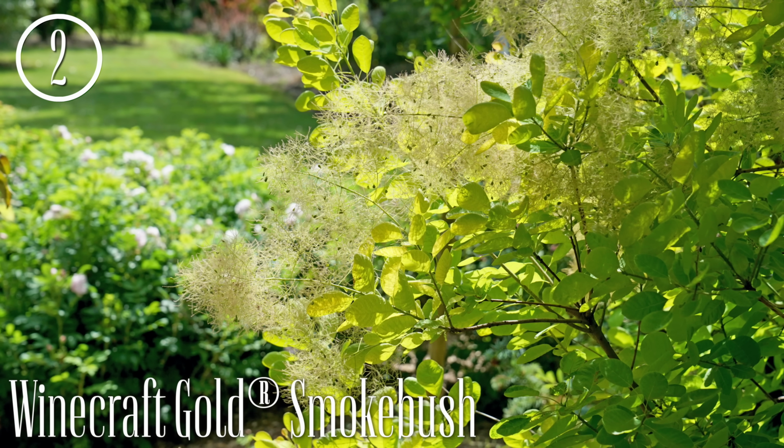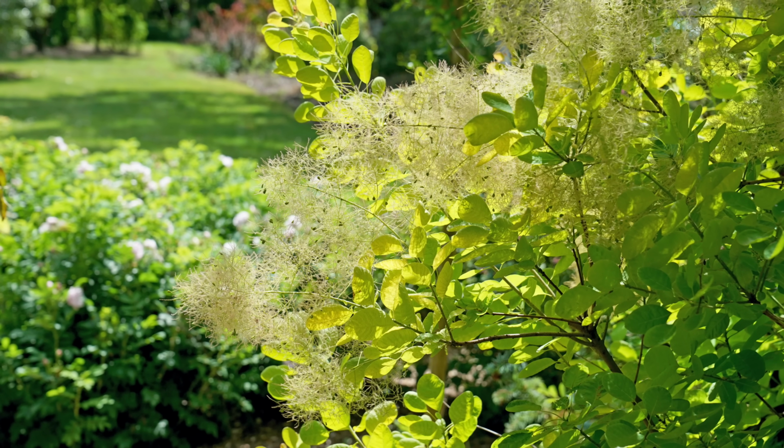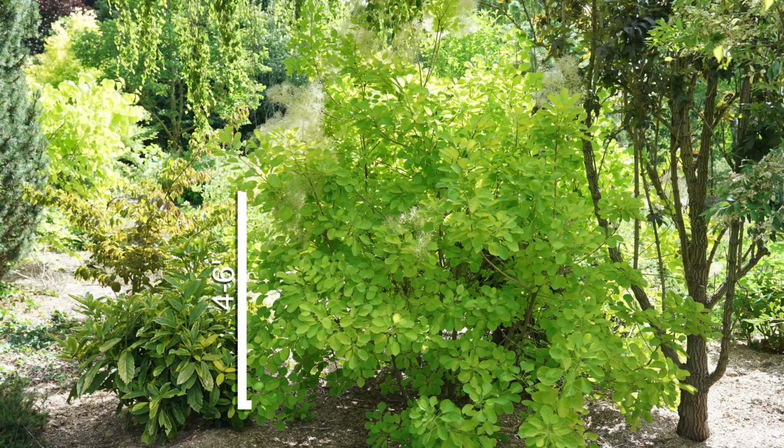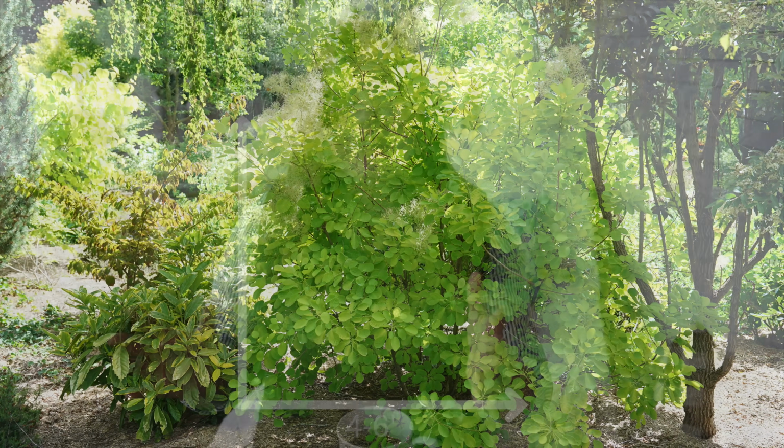The second shrub on my list is the Winecraft Gold Smokebush, and I have to say, of all the shrubs, I think I'm most excited about this one because of the color variation that we get with it. It also doesn't grow like a traditional smokebush in that it stays much more compact, much more dense in its growth. It only gets about 4 to 6 feet tall and wide, which makes them so much easier to tuck into flower beds. The traditional type smoke bushes, they can get like 10, 12 feet tall and wide, and that's an enormous plant.